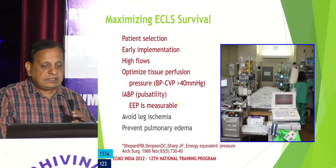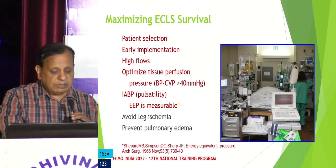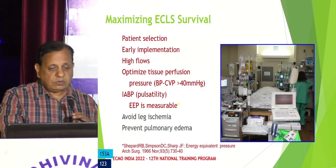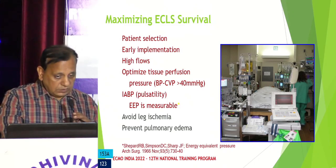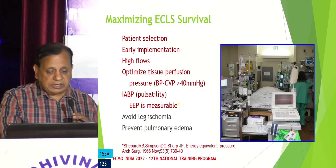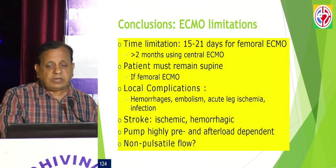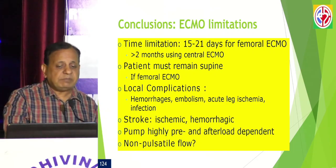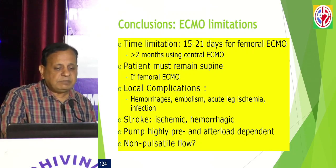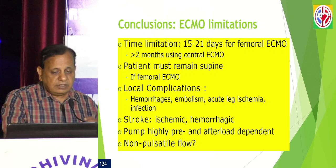So maximizing survival on VA ECMO: good patient selection, early implementation, high flows, optimum tissue perfusion, addition of IABP, avoid leg ischemia, prevent pulmonary edema. Conclusion: the time limitation is 15 to 21 days for a VA ECMO. The main local complications are hemorrhage, embolism, and acute limb ischemia. Stroke, ischemic and hemorrhagic complications have to be monitored.